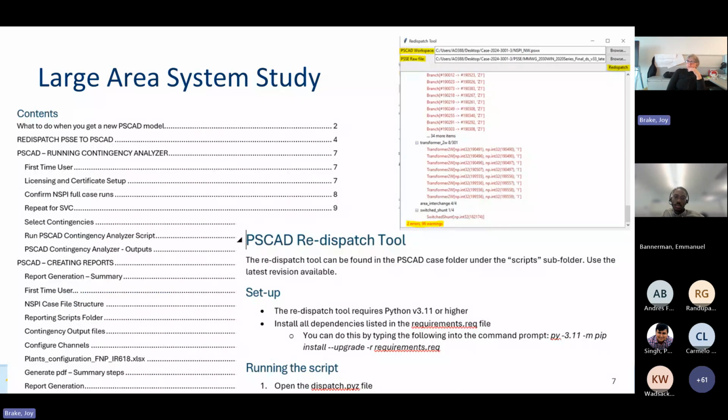So, large area system study. What we do, as we've been learning over the last couple of years, as we've been bringing on new staff, this year we bring on a couple, is when somebody learns something, we ask that they write up a quick tool on how to do stuff. Because whoever is the last person in, the one who came just before them gets to train. So this one trains somebody, the next person comes, they train.